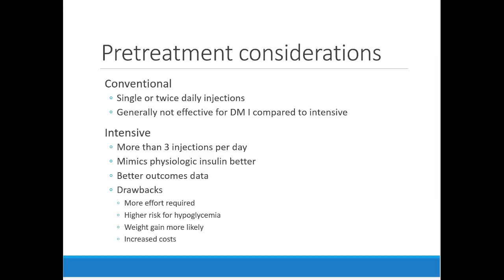Anyway, sorry. And then the other component of intensive is mealtime insulin. So every time you eat and your blood sugar rises, your body will automatically release insulin. It's going to do the same thing in this treatment strategy where we're going to be giving rapid-acting insulin with each meal.